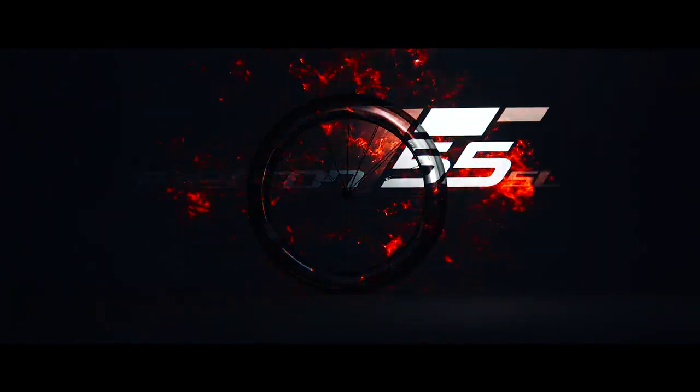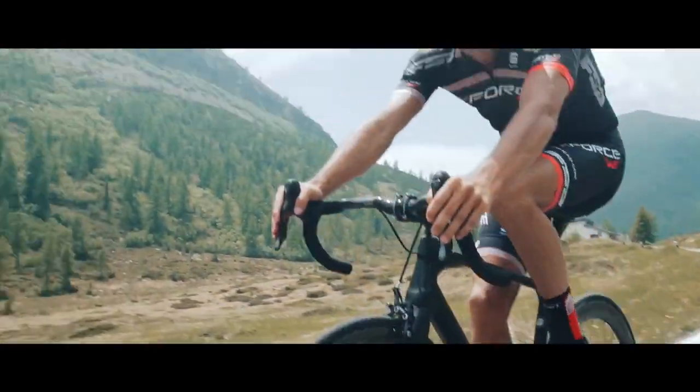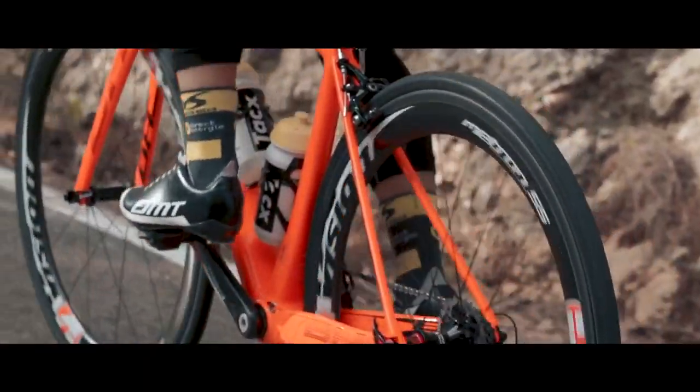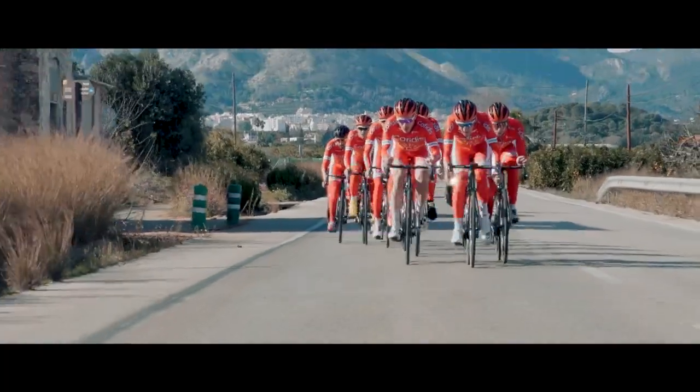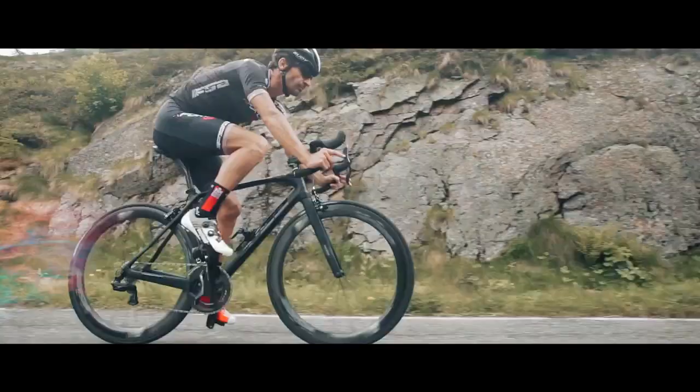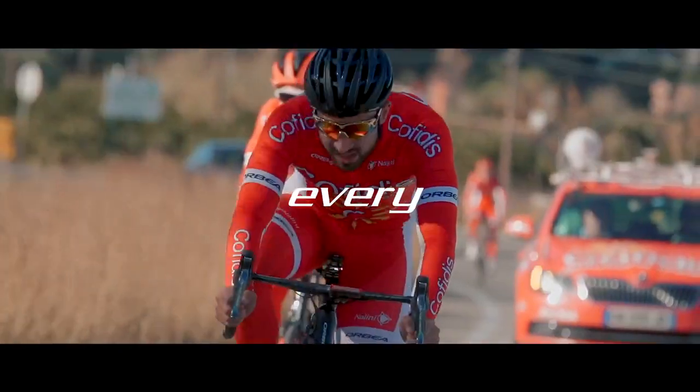Metron 55 SL, created for the riders who want fast wheels on varied terrain. No more excuses. Feel every road.